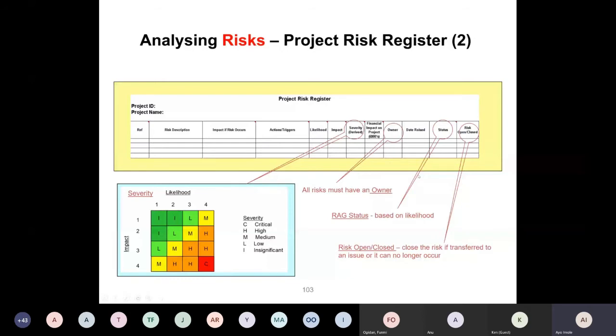Now, earlier on, I said I'm going to show you a grid. Like you can see, this grid is a 4x4 grid, and you will always see this in a lot of places. So you can see now that if the likelihood is 4 and the impact is 4, we're saying that this particular risk is critical. If the likelihood is 4 and the impact is 3, yes, it's high. If the likelihood is 1 and the impact is 1, it is insignificant. We don't have to stress ourselves on this. If it happens, it happens. If it doesn't happen, it doesn't happen.